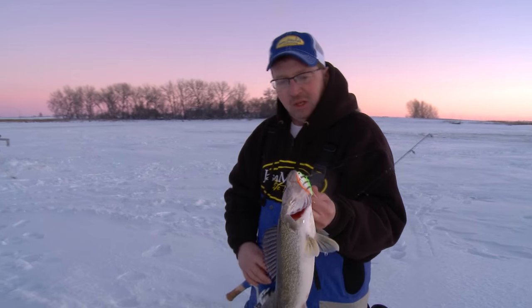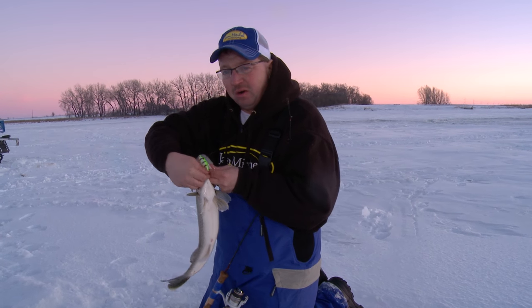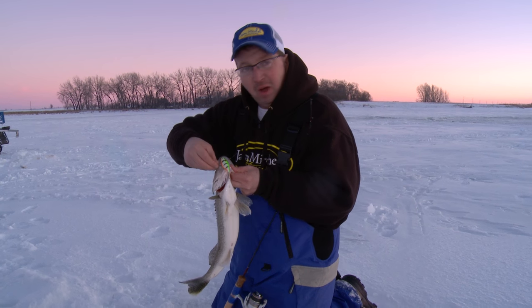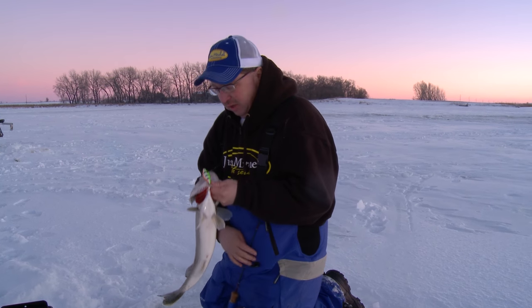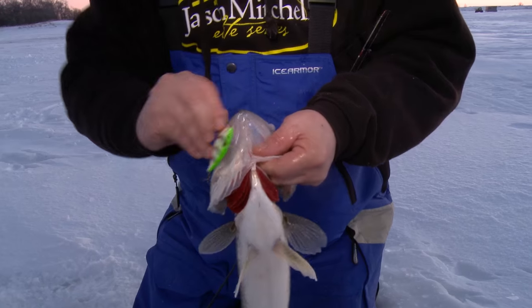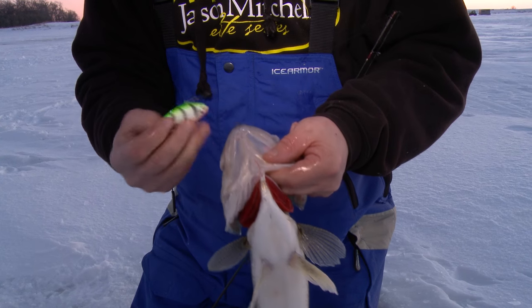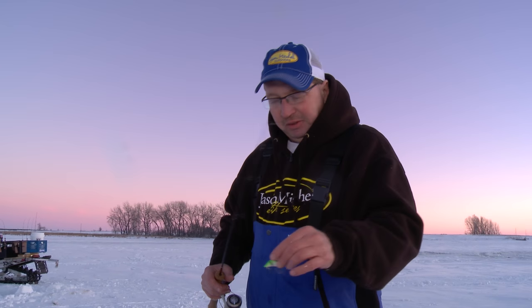There we go. Sun gets lower, the bite picks up. We're dealing with real clear water here. It's like nine, ten feet deep and you can see the bottom. So the next half hour here is usually prime time when the sun is setting in the west. That's when it's gonna be the best, I guess. Get her back down and try to get another one.